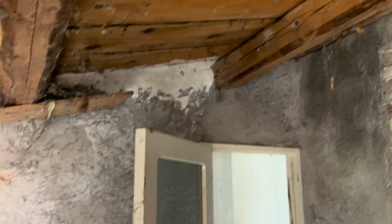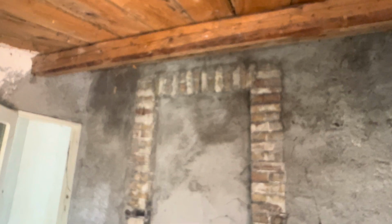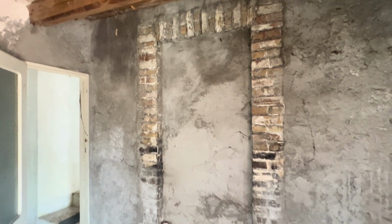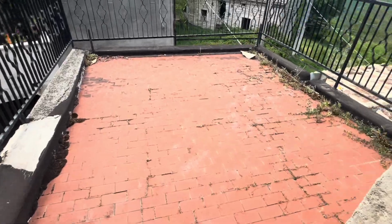So here we are. This is a small sort of area. Again, the roof is not bad. You know what I mean? It can have its insulation put on there, and then the tiles put back. So it's not as expensive as a whole new roof. This is obviously one of the old doors that they plastered over. And this is the really nice terrace.